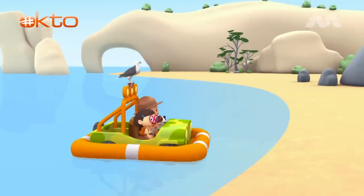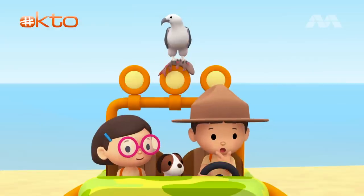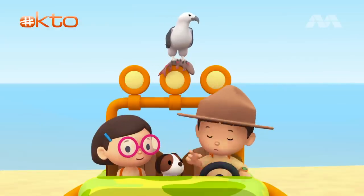It's the coast! We made it! So what should we look for now?